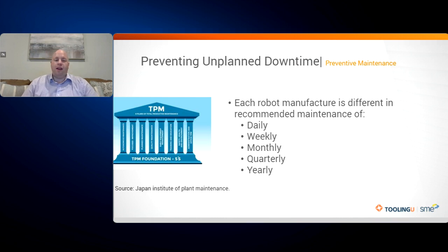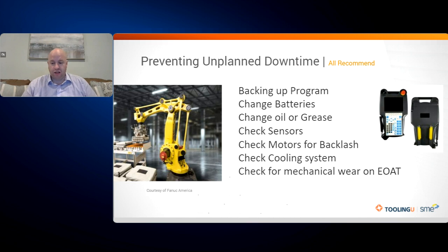When we talk about preventing unplanned downtime, each robot manufacturer is different in recommending maintenance, whether it's a daily inspection, a weekly cleaning, a monthly inspection, quarterly maintenance, or even a yearly downtime. There are a lot of items that come into play for preventive maintenance, and we'll look at this robot specifically on the left-hand side of the screen.